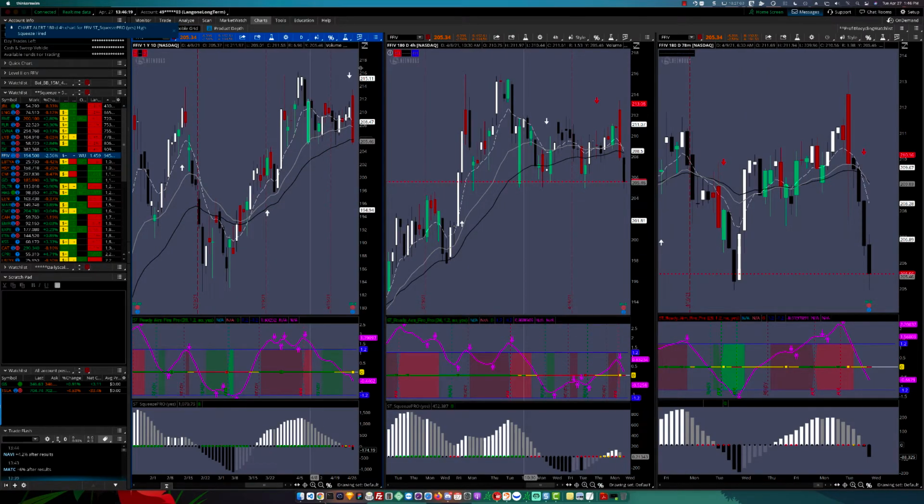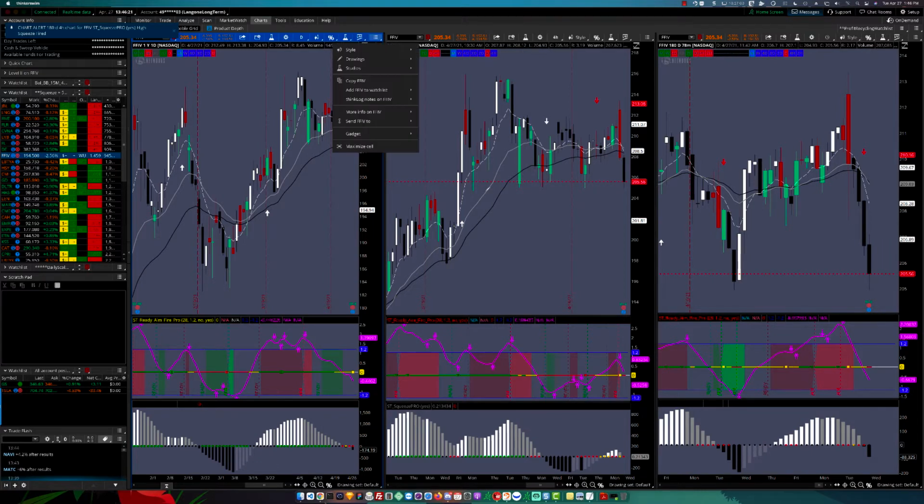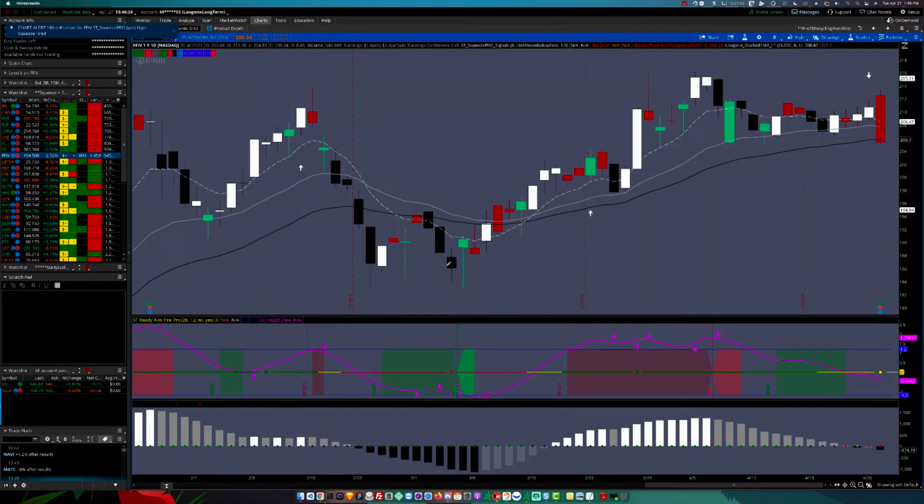The other thing I'm looking for on my charts in front of me, I've got some paid for tools on this one. This just really helps me to try to identify things. I'm using the Squeeze Pro, the Ready Aim Fire Pro, and the Divergent Bar, from our friends over at Simpler Trading.